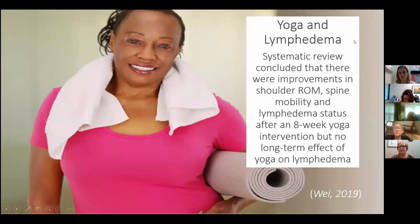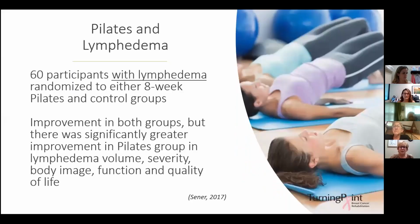There have been some studies that have looked at different special kinds of exercise, yoga, Pilates, those kinds of things. Most of the studies related to yoga specifically conclude, and this is a systematic review, so it included many studies, that yoga improves shoulder motion, spine mobility, and generally lymphedema was better, but not necessarily a long-term impact of yoga on lymphedema specifically. But again, there are so many other benefits and there's no downside. It's just an interesting study that grouped these studies together.